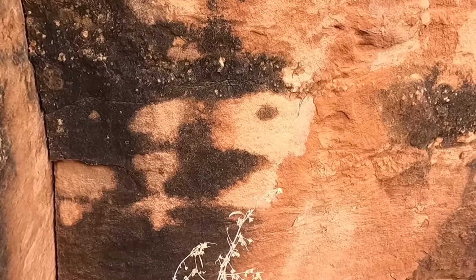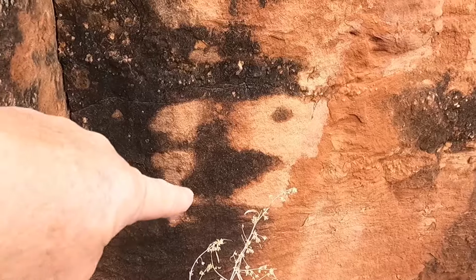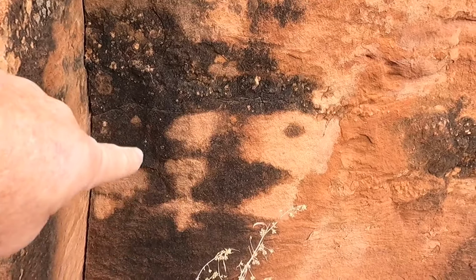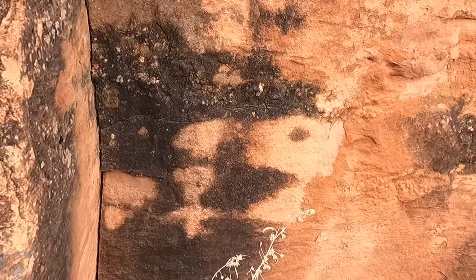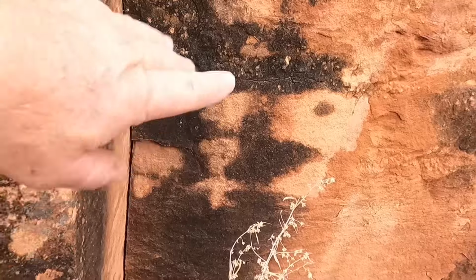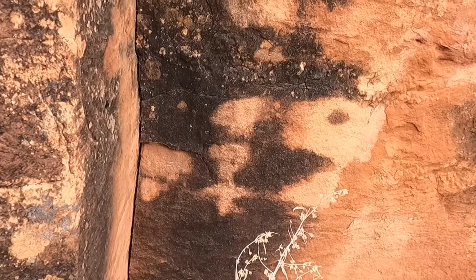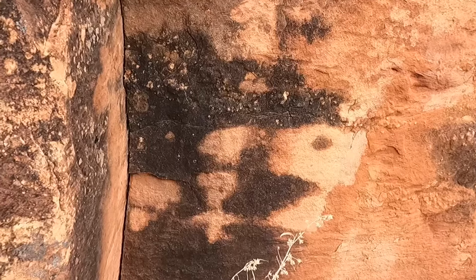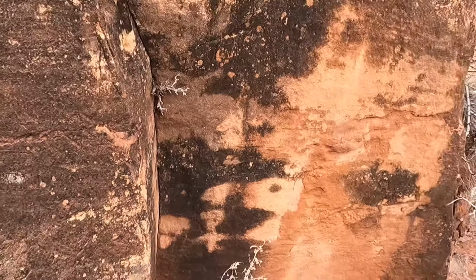That right there is Snoopy. He's sitting on his doghouse. And these, I'm guessing, are words, and he's dispensing some wisdom to the people. The words have been kind of washed off a little bit, but nevertheless, there are some petroglyphs up here. All right, I'll see if I can find some more.